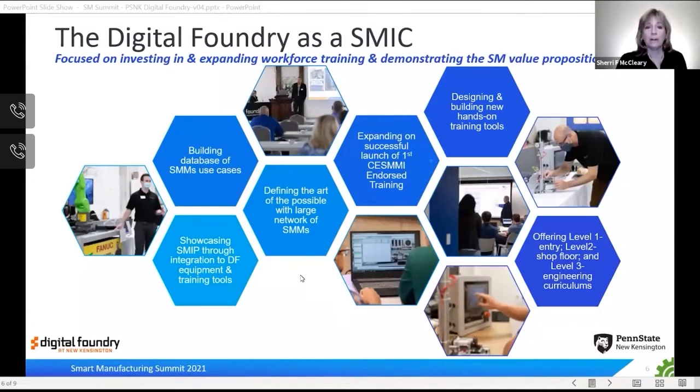We also will be focusing on education and workforce development, expanding on a class that we offered just a couple of months ago that is the first ever CESMII endorsed training. I'll be talking a little bit more about the content of that training, but we'll be building on that content to design and build new hands-on training tools, learn from what we experienced in our first offering of this class, and continue to optimize for the workforce in our region and beyond. We'll also be adding to that training that we started as a level 3 engineering curriculum to include some level 1 and level 2 training for others in the manufacturing workforce environment.